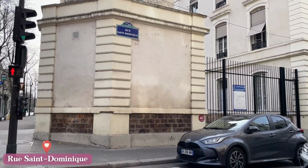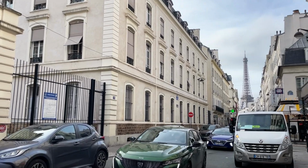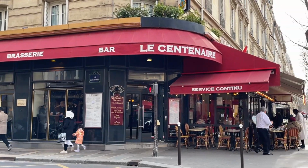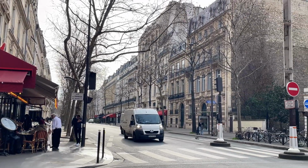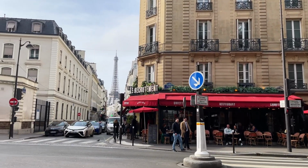If you're on Instagram, you've probably seen photos of this place a couple of times, and if you're wondering where you can get this view, it's from Rue Saint-Dominique. This street is quite long, with several spots giving a glimpse of the Iron Lady, but the best place is gonna be at this cafe right here.